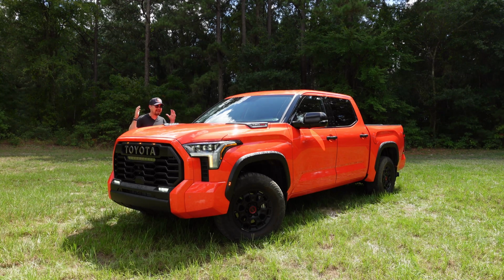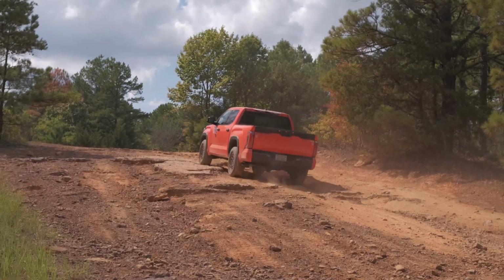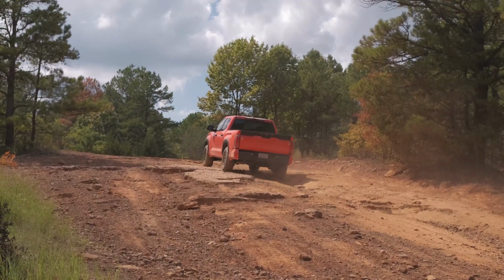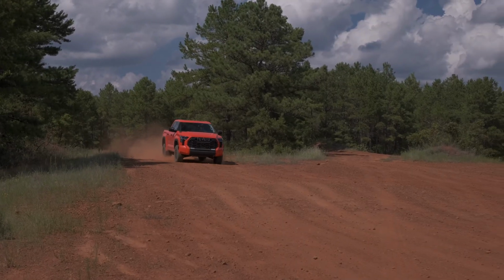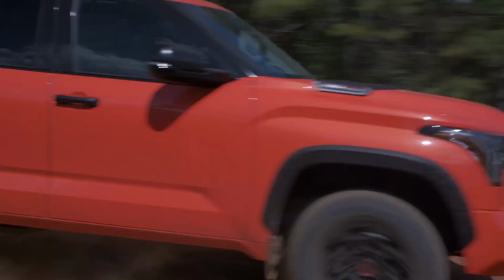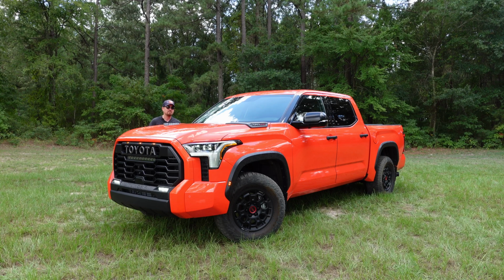I'm Corey, and this is the long-awaited third gen of the Toyota Tundra full-size pickup truck. And this is the TRD Pro off-road trim with a twin-turbo V6 hybrid powertrain under the hood and additional off-road goodies. Is this the best off-road pickup you can get? Stay tuned to find out.